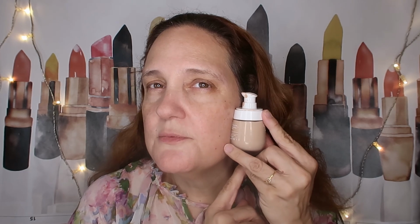The foundation was Clinique. Mine is in the shade CN10. I hope this is not too light for me. I think this is a winter shade. Let's see. Yeah, it is. But we'll make it work, because we have to, right?